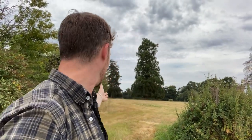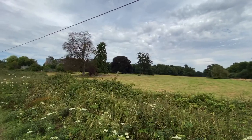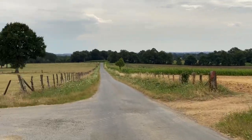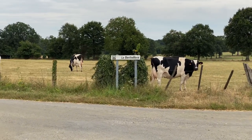So here, you know, we'll get there eventually. This is part of the chateau's estate. More fields. We don't really go here very often. We let the farmer cut it for hay twice a year, and he just takes the hay. Right, so we'll continue our walk down the lane, away from the chateau. Just wide open countryside here. I think there's probably more cows than humans in this department.